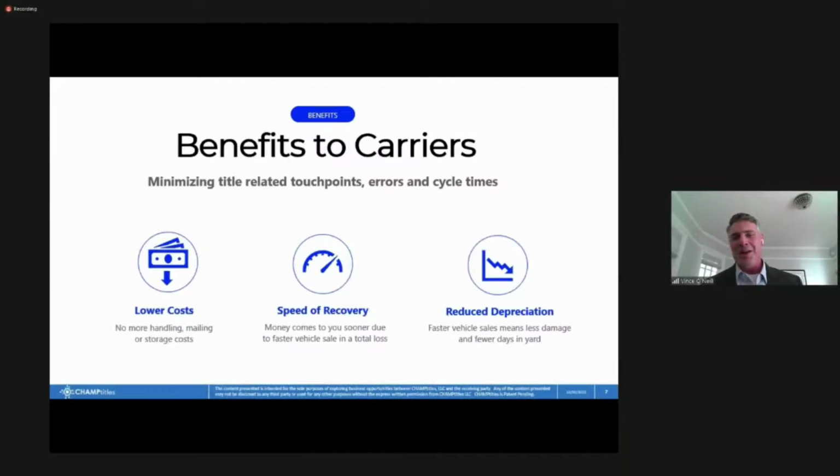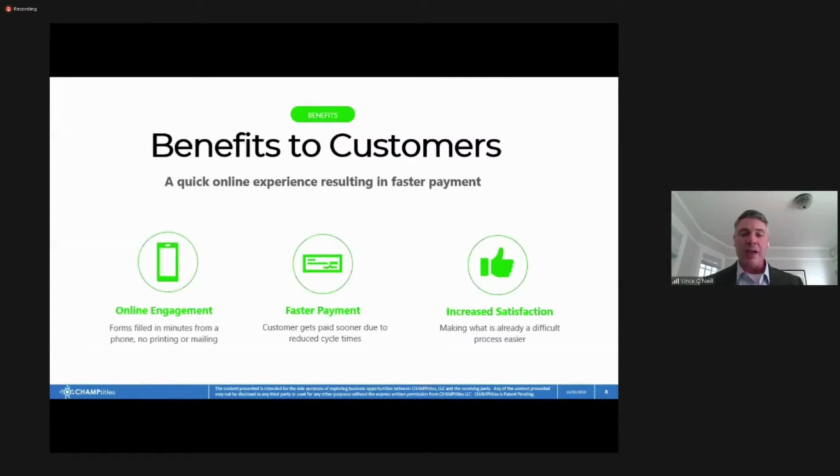We're lowering operational costs. The vehicles are sold more quickly, and carrying costs, including depreciation, also go down. Further, automating this process frees up valuable resources that may have been previously focused on administrative tasks. They can now focus their time and attention on those claims or portions of the process where they can add the most value. Just as, if not more important, are the benefits to the claimants.